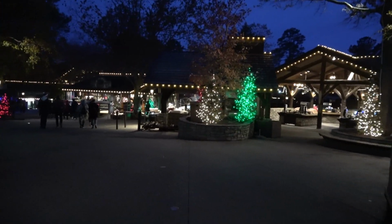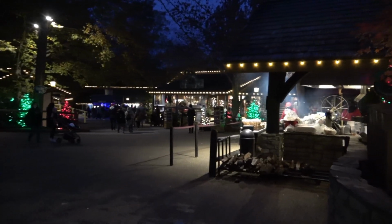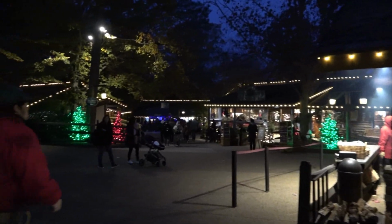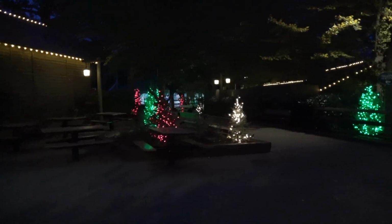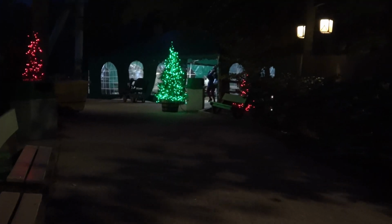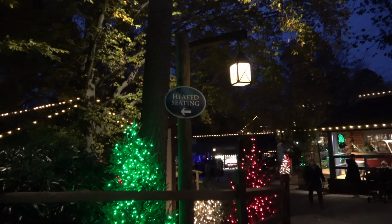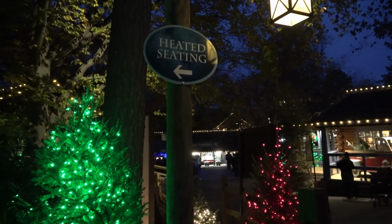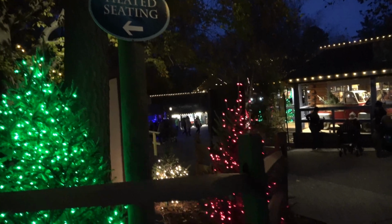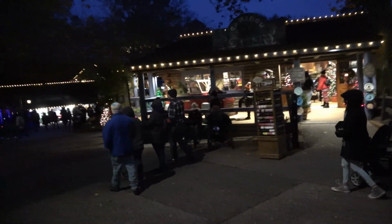Smells like Christmas time. Home cooked food, lots of pretty lights. We're entering New France. They have a lot of heated seating here. I like this. Back there, there's another one there. So pretty much all over the place. If you start to get cold, they have heated seating all over. All very well marked, so you can find a way. Because I'm not gonna lie to you, it's getting pretty cold. And winter time just started. Can't wait for the rest of winter. So already pretty chilly.